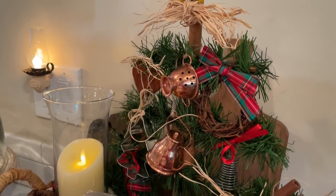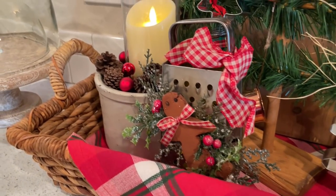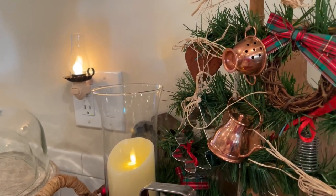I also added this cheese grater with a gingerbread man and also a gingham bow. I love how it ties in with my country feel. He's adorable. To add lighting, I added this thrifted crock with leftover pine cones and just simply placed an LED light for lighting.